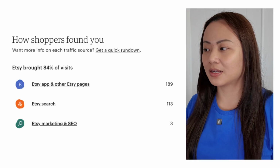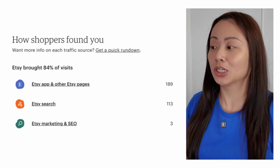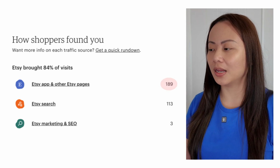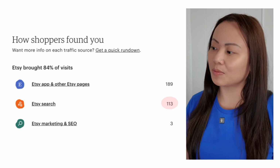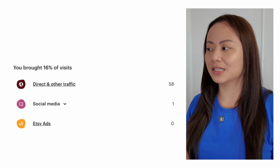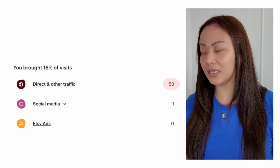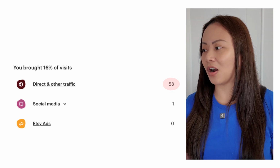Now let's get into how shoppers found me. So it says here Etsy brought in 84% of visits, as they should. From the Etsy app and other Etsy pages, I got 189. From Etsy search, I got 113. From Etsy marketing and SEO, I got 3. On my end, I brought in 60% of visits. So direct traffic and other traffic, I got 58 visits. And then social media, it says I got 1.